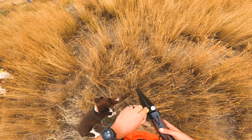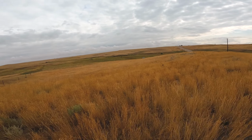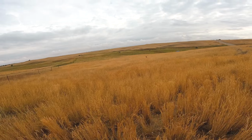Bird. Clay. Yeti. We're out now with my dog Yeti and Justin's dog Lady. We work through some prairie grass and circle back to some hedgerows.